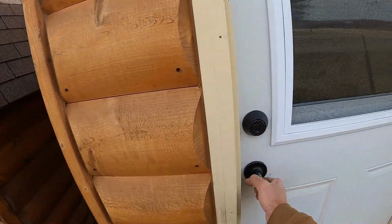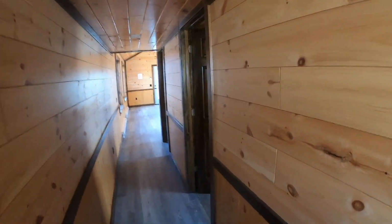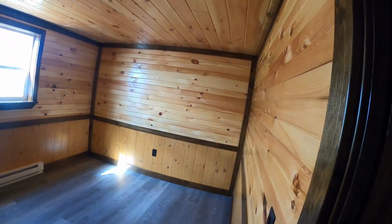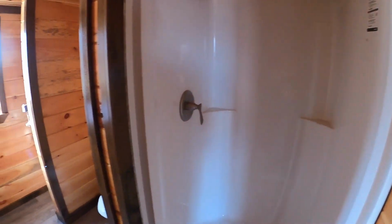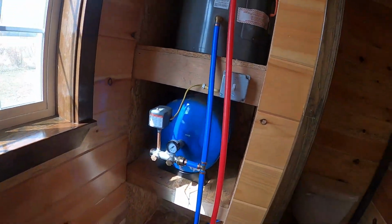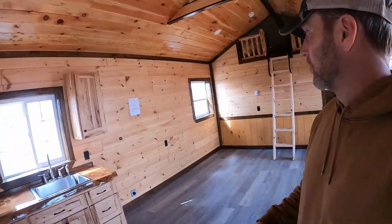Let's take a look at this cabin quick. All right, this is the cabin. There's the bedroom. Now these all have that knotty pine interior. You got the bathroom with the shower, toilet, sink, pressure tank, hot water heater. These are basically plug and play. All you gotta do is set them on your concrete slab, hook up your water, hook up your drain and electric, and you're good to go.